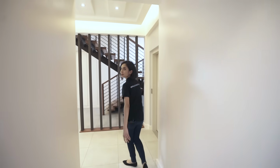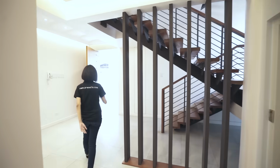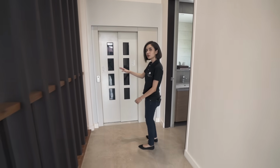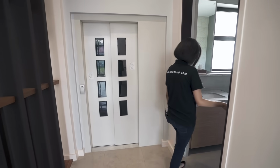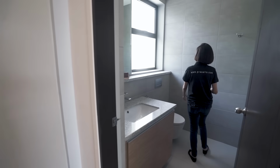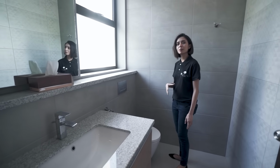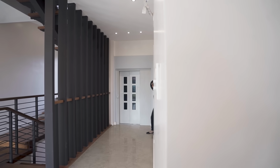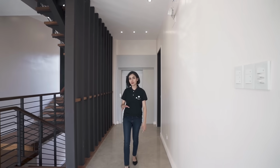And let's go up. But before I show you around the floor, let me show you where the elevator leads. Right, so it's at the end of this short corridor, and right next to it is a brightly lit powder room. It's small, but again, it doesn't even feel that way because the ceiling is high, there's so much light in. Alright, so now we go to the kitchen.